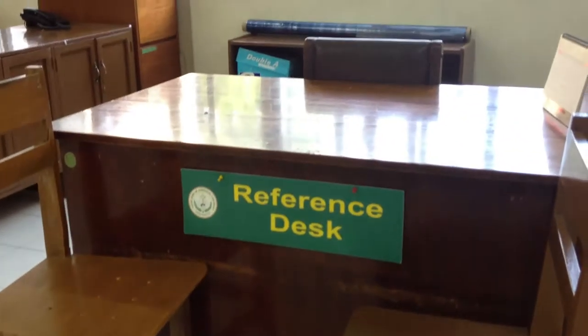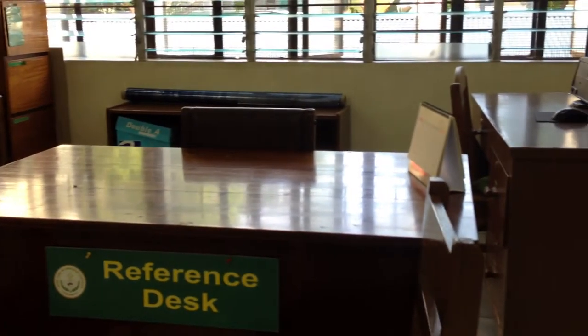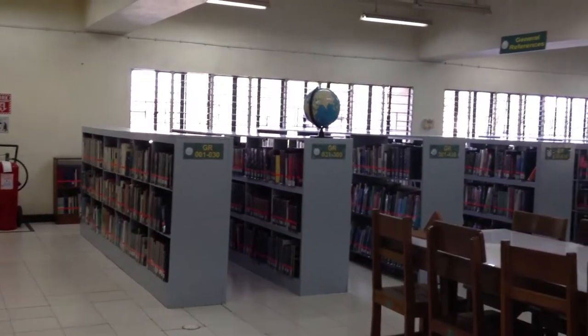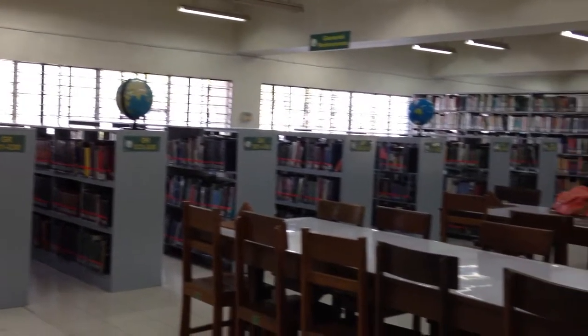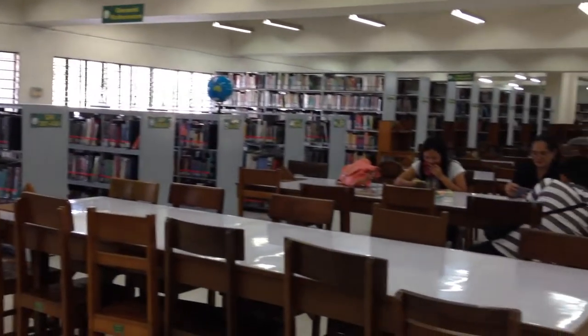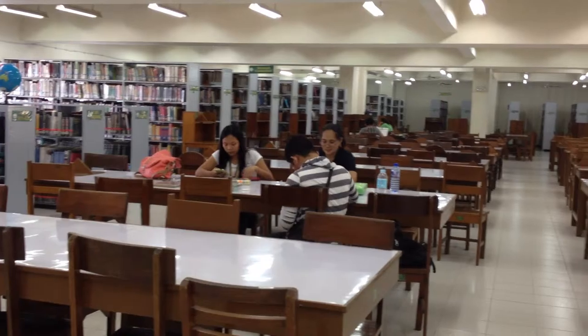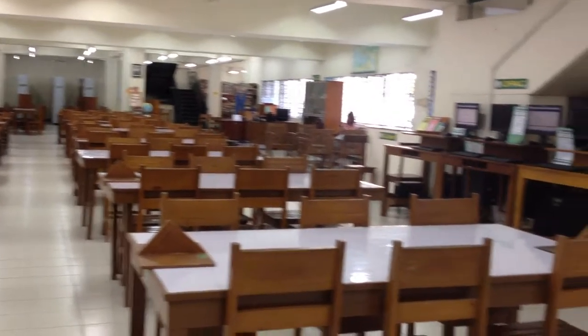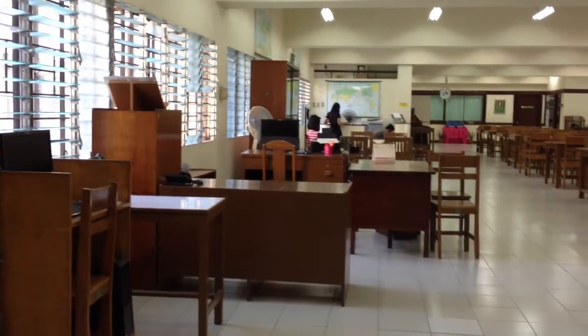Of course, the reference desk where you can ask questions from the reference librarian. This is a few steps away from the copier. These are the collections in the second floor of the library, as well as the reading areas. This area is just beside the collection.